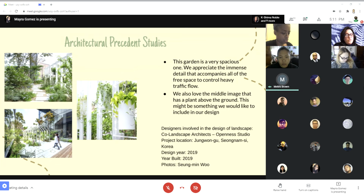Now, this third image that is next to both of these, as you can see, there's a plant that is in a small container above the ground. This is also something that we took inspiration from, just because it has a new layer and a new sense of complexity without being too complex to our design.